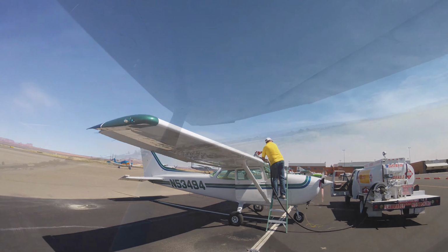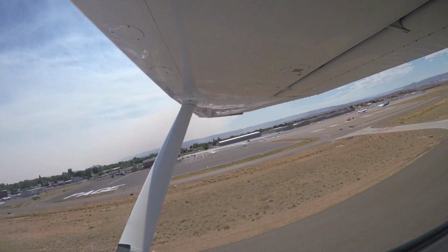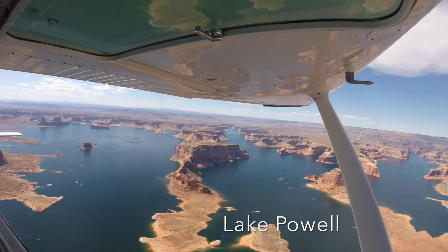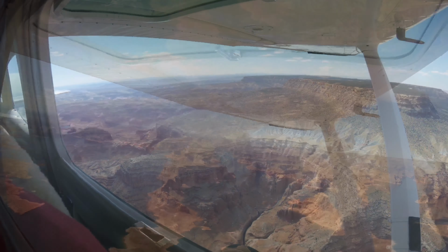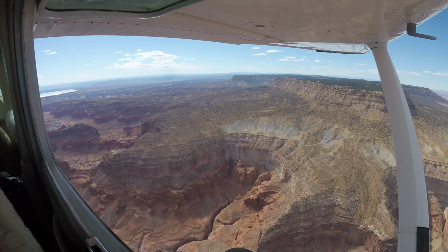Taking on some extra fuel. The plan was to depart Page late in the afternoon and head northeast over Lake Powell and into southern Utah. Lake Powell is an artificial lake that was created by building a dam in the Glen Canyon.